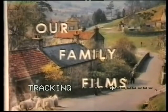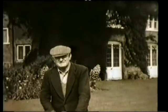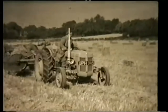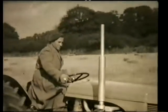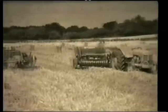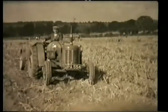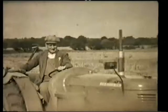was taken during 1952-53 at Cross Farm. That is Arthur Farr working in the garden. This is Albert Watts turning the straw for it to be baled. There's the baler. Now this is lifting potatoes, Ted Hancock.